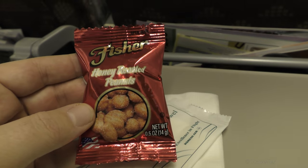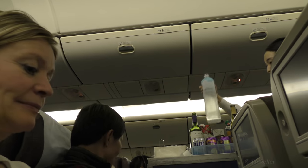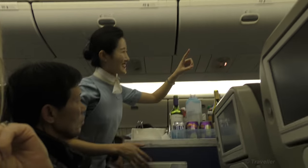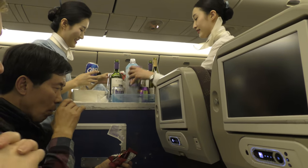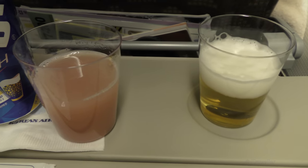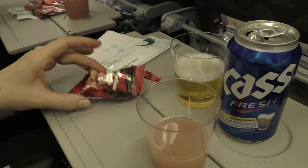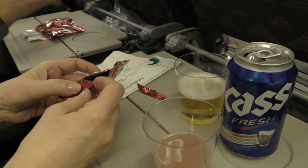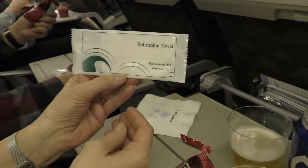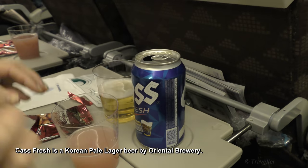Some honey roasted peanuts for the drink. And the same for me, please. That's guava, the purple one. Yeah, there comes my beer, which I get next. We're also going to have one of those guava juices from the tin. So here's the setup. One beer, a lovely refreshing guava juice from a tin. It's the purple tin on the tray. It's guava juice. And some nuts. Honey roasted. And then a refreshing towel. Nice to wipe our fingers and our face with afterwards. Or beforehand, it's supposed to be probably. And the Cass beer. Cass Fresh.